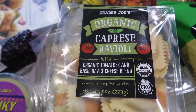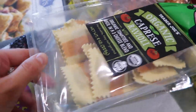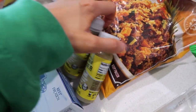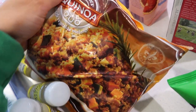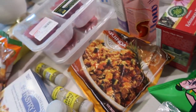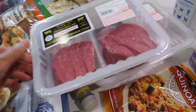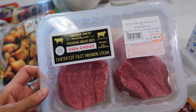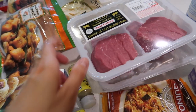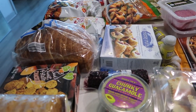It's the caprese ravioli. I'm kind of excited to try. Ginger shots, got 4 of those. These are my favorite. And then I got this quinoa with vegetables. That would be good for dinners during the week. And then center cut filet. So we get these from Trader Joe's and then we vacuum seal them. So that's the Trader Joe's haul, not that much stuff.